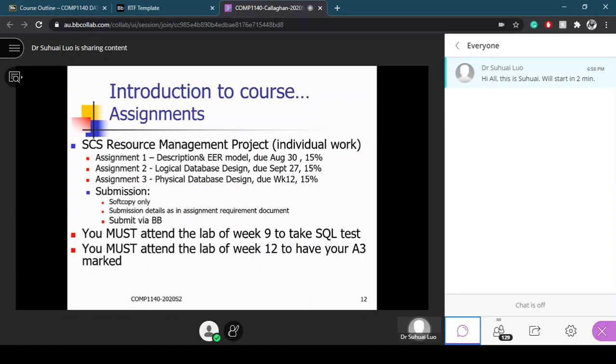Pay attention, you have two requirements in addition to general lab attendance. You must attend the lab of week 9 to take the SQL test, and you must attend week 12 to have your assignment 3 marked. So basically, in week 9 and week 12, you have to attend your labs.